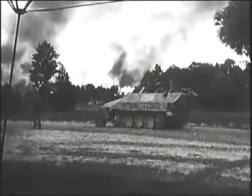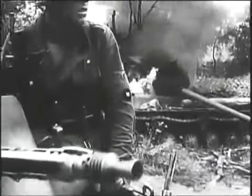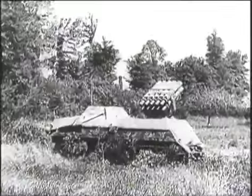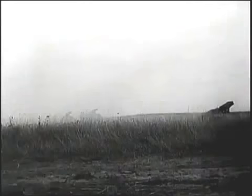But maintenance difficulties aside, over 20 different variants of the Hanomag 251 were produced, from an anti-tank, anti-aircraft vehicle to a field ambulance and mobile gun platform. There was even a rocket launcher variant known as the Infantry Stuka, or Howling Cow. It seemed that there was nothing that the Hanomag 251 could not do.